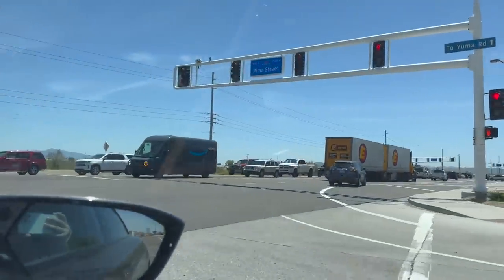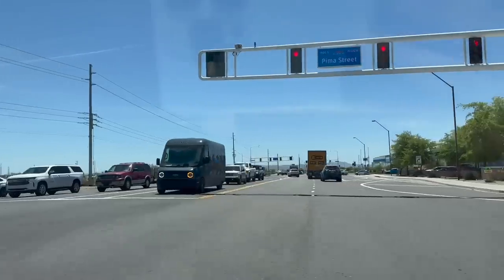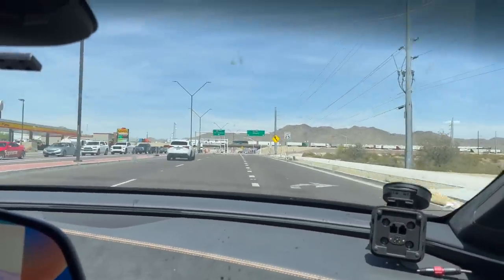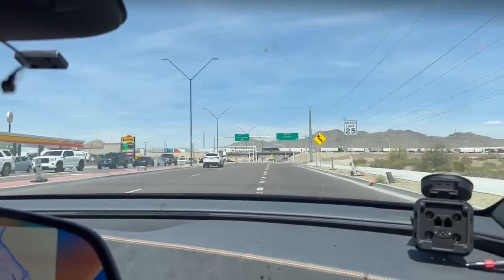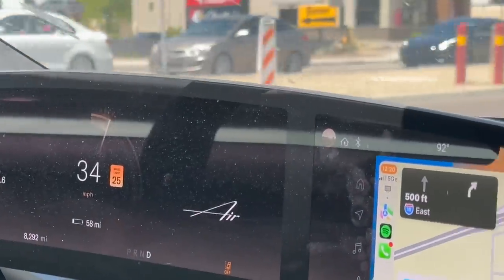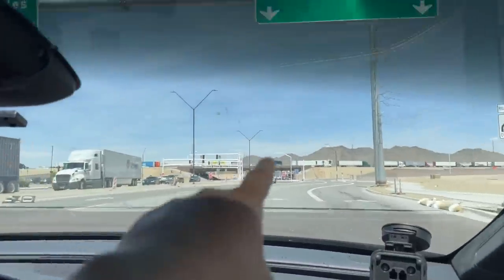And check it out, a Rivian Amazon van. Super cool. Love seeing those. And now we're heading east on 10 towards Phoenix. 56 miles to go, 58 miles of projected range. Time and things are looking good. And stop traffic. Oh my gosh, there's the Newell coach. Yep. We were right next to them.